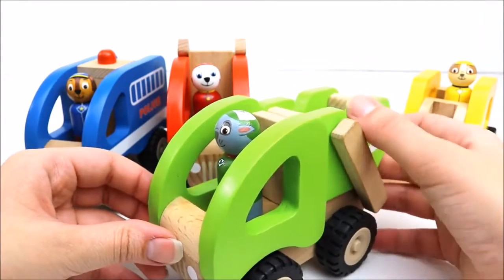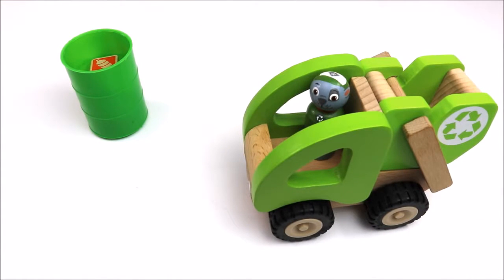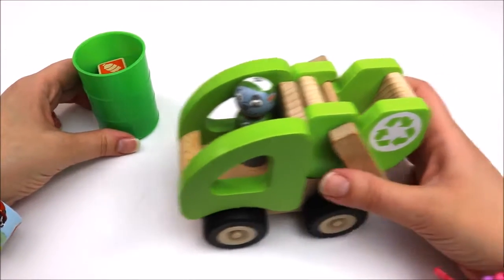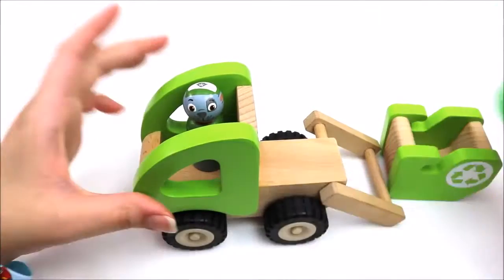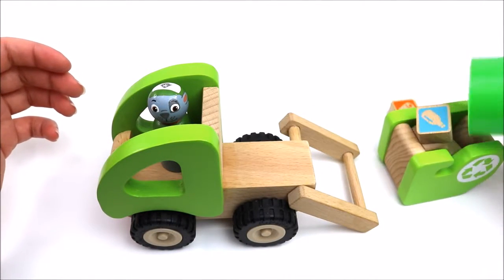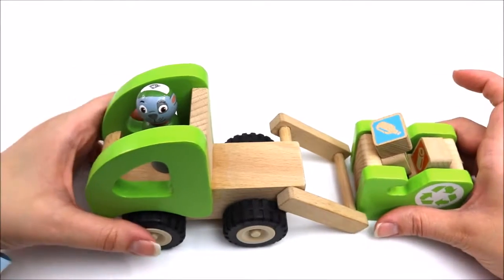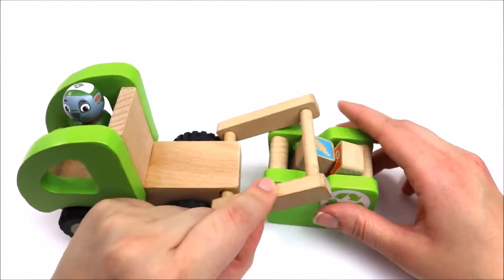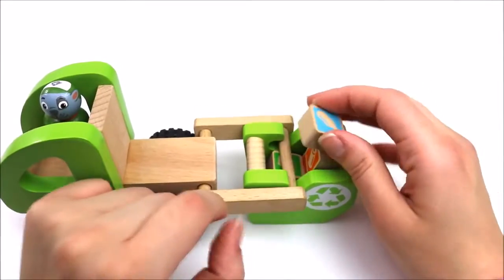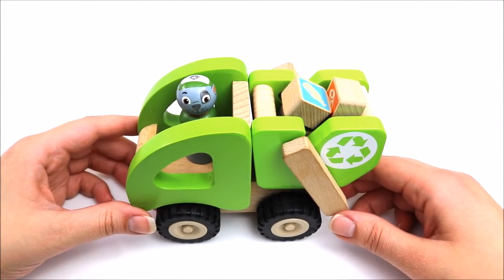Let's go with Rocky and collect some recycling. Let's pick up all the recycling from the recycling bin. Let's go to the recycling center.